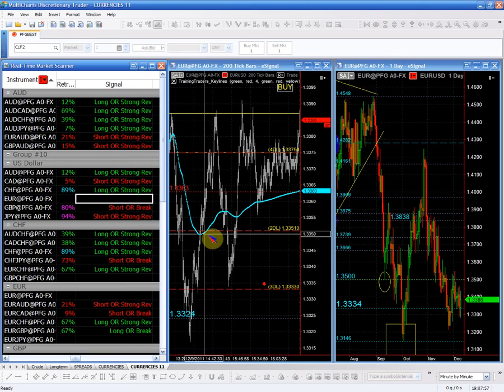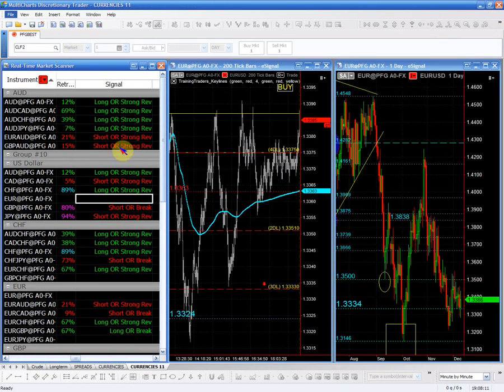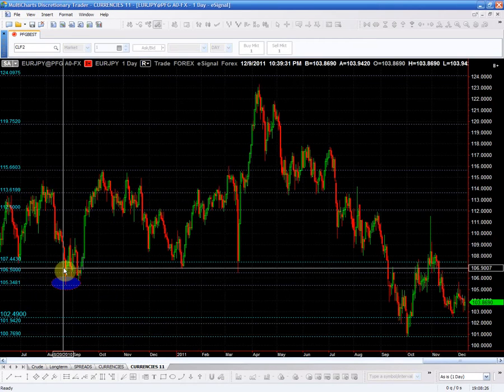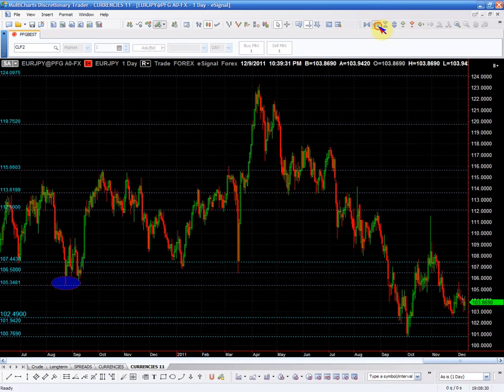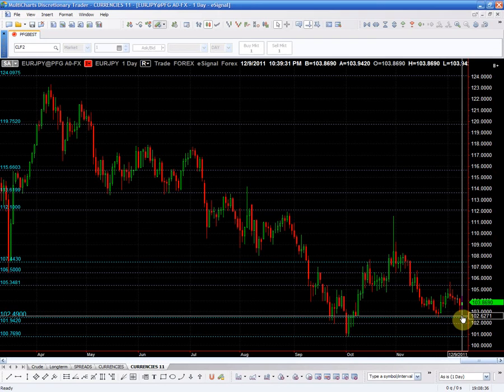Kind of weak. So with that, let's look at the euro yen, and then we'll look at the euro Swiss. And from last week, the euro yen, it's not showing here on the screen, but anyway, let's do it. If you look at this chart, guys, you see also the same setup that is happening in the other pairs.